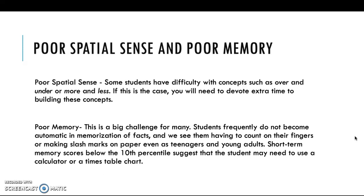Poor spatial sense and poor memory. Poor spatial sense is when some students have difficulty with concepts such as over and under, and more or less. And if this is the case, you will need to devote extra time to building these concepts. Poor memory. This is a big challenge for many. Students frequently do not become automatic in memorization of facts, and we see them having to count on their fingers or making slash marks on paper even as teenagers or young adults. Short-term memory scores below the 10th percentile suggest that the student may need to use a calculator or a times table chart.